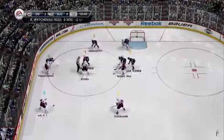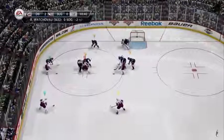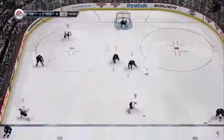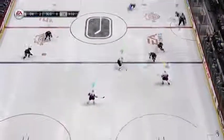Over 9 minutes gone in the first. Jackson Skull has given them the two-goal advantage. Tied him up in the faceoff, left the puck for his winger. Great reflexes. How about that save off a one-timer? Frazier. To Frazier. Wing pass, and he's got it.